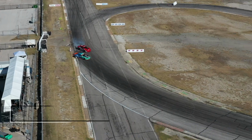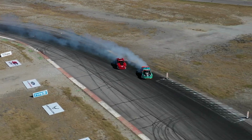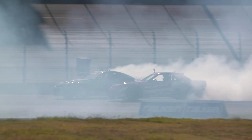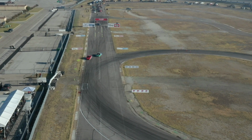For top 32, I went up against Travis Reeder, and it went pretty smooth. I got to lead first, so I got to set my own pace, which is always a good place to be at. My lead run went really smooth. I enjoyed driving, and everything kind of clicked into place. When it was time to chase, I did what I had to do. I wasn't overly aggressive, but I felt like we had really good, tight proximity around the track.